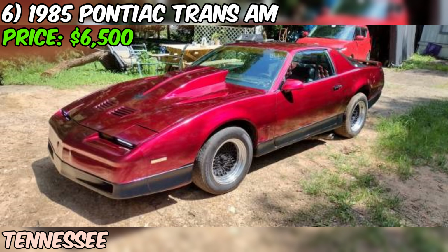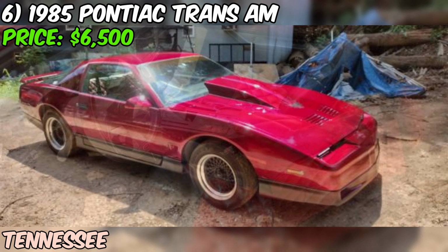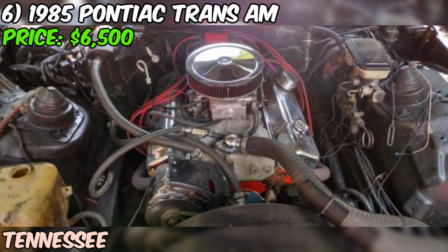Number 6. We've got a real treat for you on Craigslist, a 1985 Pontiac Trans Am that's sure to get your heart racing. First off, let's talk about the price. The seller is asking just $6,500 for this beauty, which is an absolute steal when you consider all the work that's been done and the incredible condition it's in.